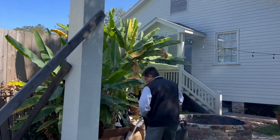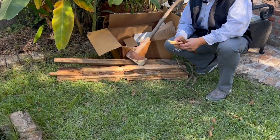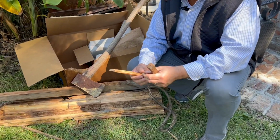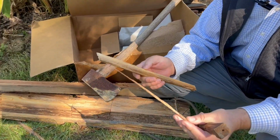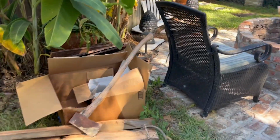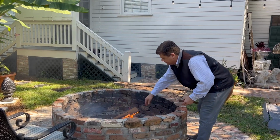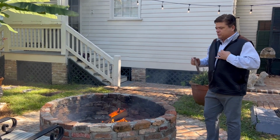And I wanted to show you this. This is actually an old piece of heart pine. And look at this. This is why they call it heart pine, because it's basically like kindling. It's so full of sap. It smells like Lysol, you know. And so this stuff is so flammable. It's a great thing to make fires with.